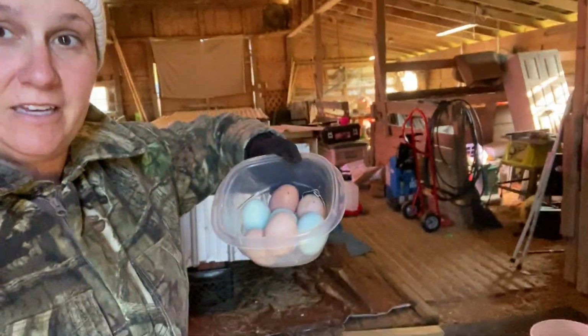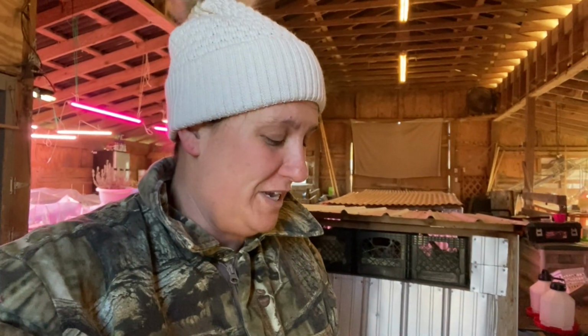So I thought I'd check eggs this morning, and that's all that I got. I have a feeling we're not going to get a whole lot for a few days, but I guess it's better than nothing.